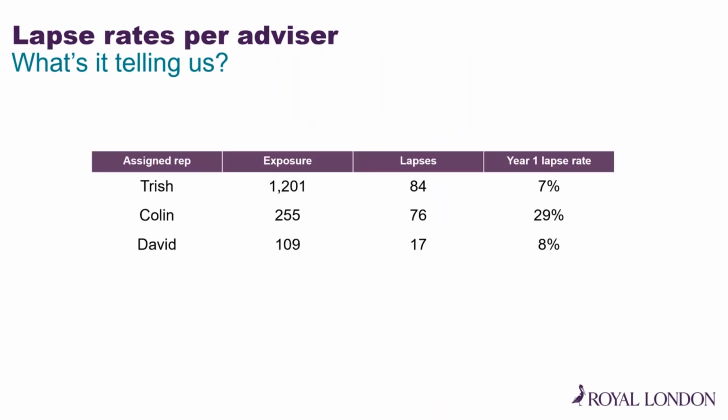So as we get towards the end of the main things I wanted to show you on these reports, this chart could be particularly useful for a principal of a multi-advisor firm. The Royal London Health Check can give you a profile of advisors within their business. And you can see here that while Trish and David have a below average lapse rate, Colin's 29% year one rate is some cause for concern, most definitely.